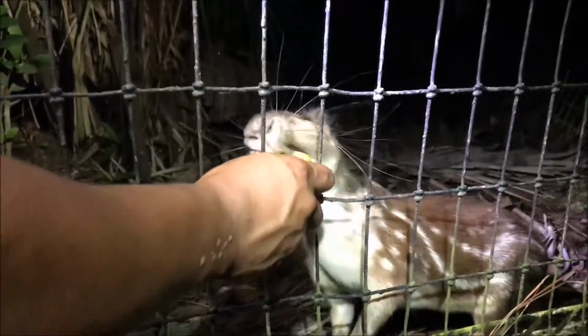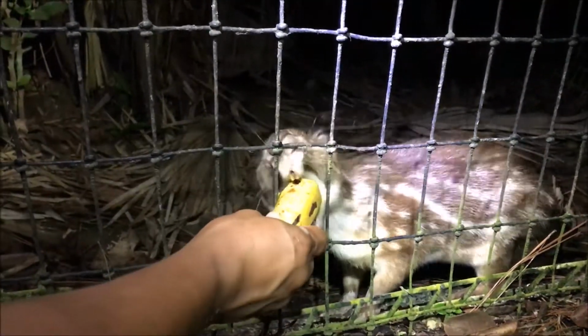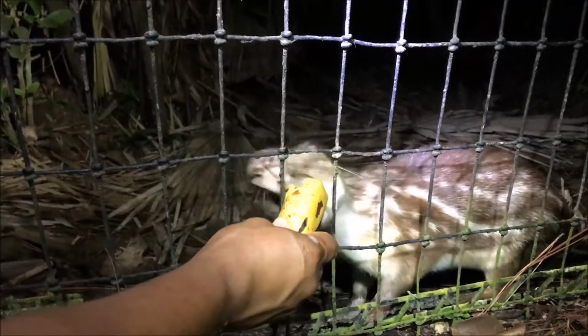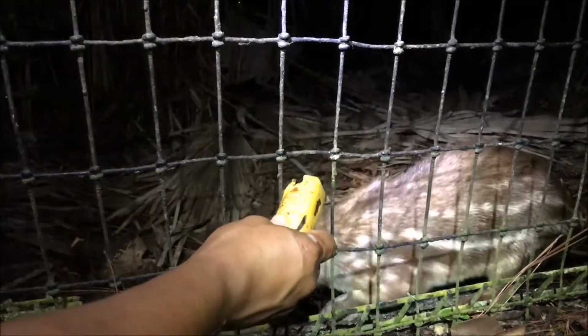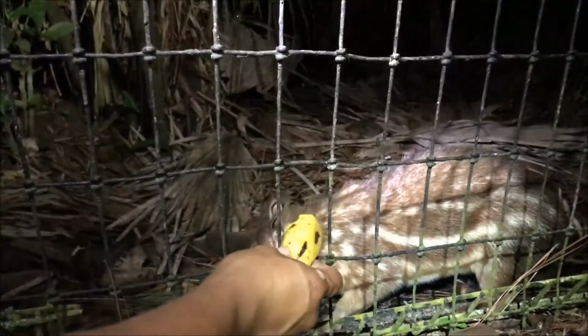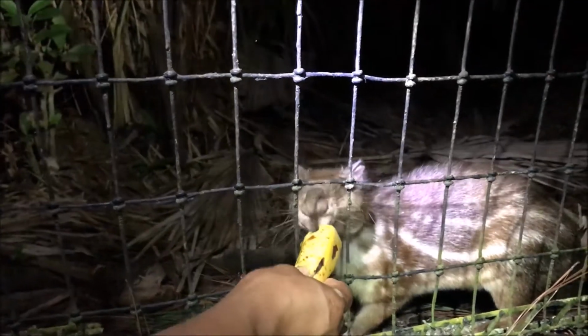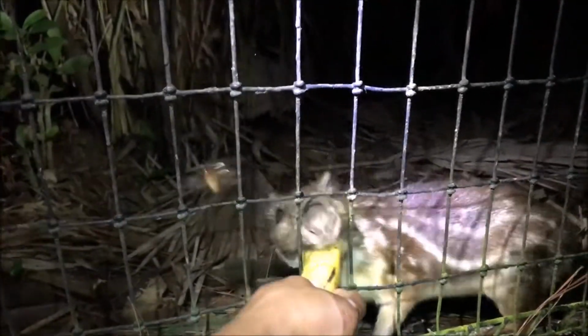So this one here is the large rodent that you have in Belize. These are highly nocturnal. They have sharp teeth and large eyes, which they use to hunt for underground roots. They mostly eat fruits in the wild. They burrow underground, find hollow logs and caves. That's where they stay during the day, and at night they come out and feed.